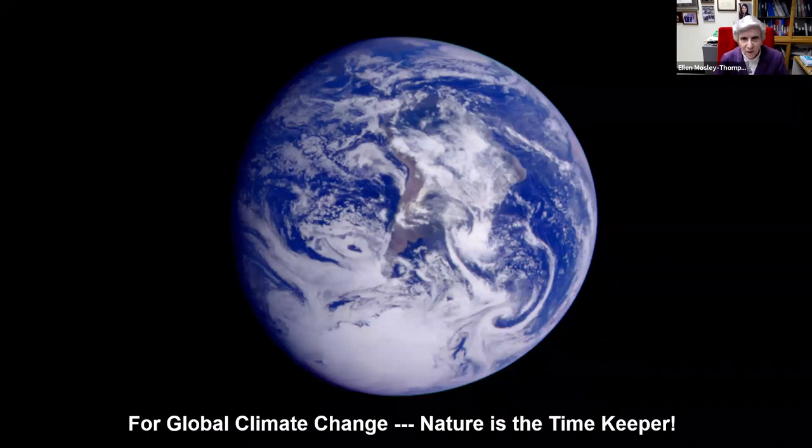for global climate change, nature is the timekeeper. And the thing is, we are not wise enough to yet see the clock. We know the clock is ticking, but we don't know exactly at what speed, and we don't know when we're going to hit the wall in terms of our climate change. So I'll close with that.